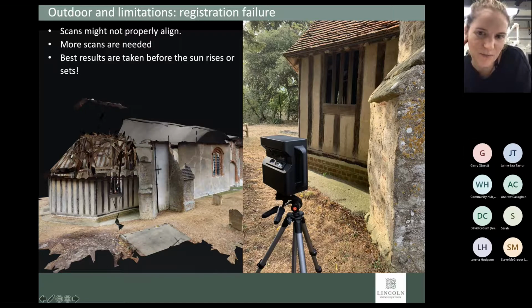And so when there's really bright sunlight, that interferes with the infrared scanning, and it means that it doesn't always register scans correctly. So they might be in the wrong place, or you might have to do lots more scans than you thought you were going to. So that makes scanning outdoor spaces a little bit trickier. There are some very expensive cameras that you can use that will do outdoor spaces because they use a slightly different technology. But if you're using the most basic technology, then indoor spaces work amazingly, but spaces in direct sunlight don't.